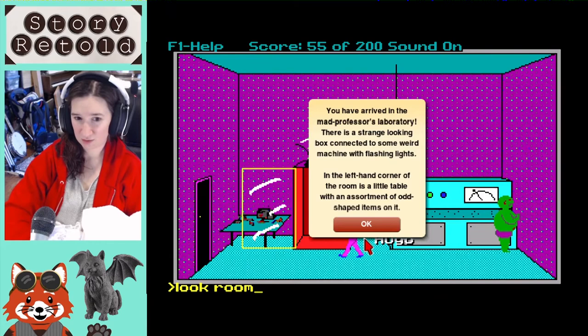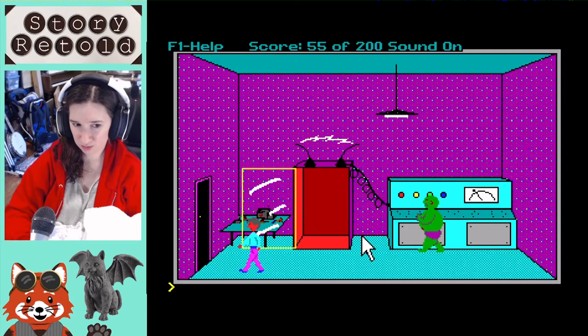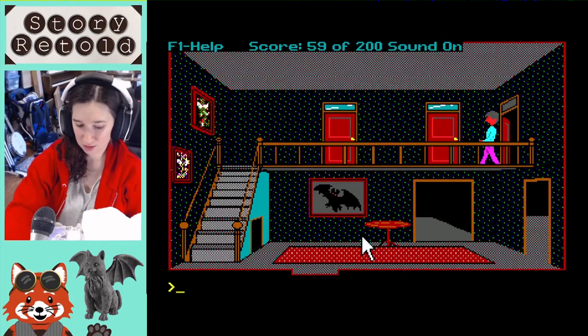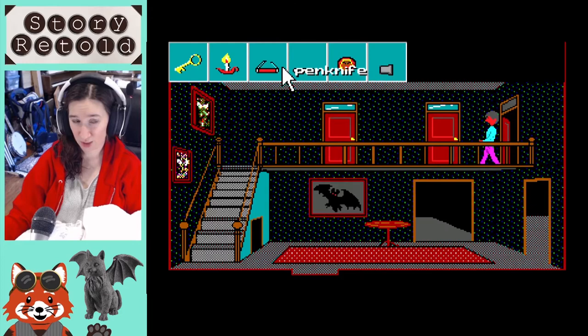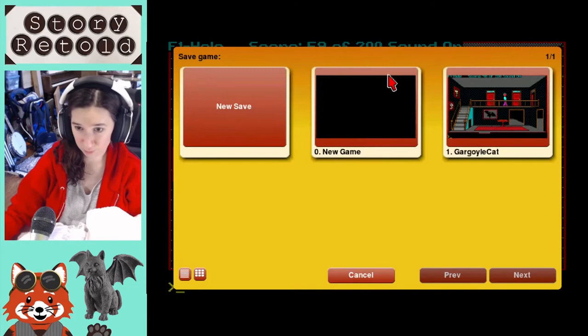Okay. Alright, so what have we done here? We've gotten the bung. Get mask. Let's take a look at our inventory now, shall we? What is inventory? It is F6. That's a bung. Okay. Mask, whistle, penknife, candle, key. Great. Let's save our game real quick.